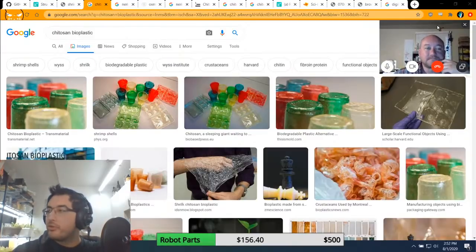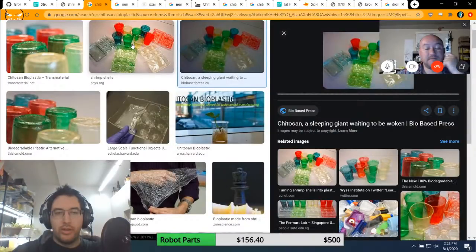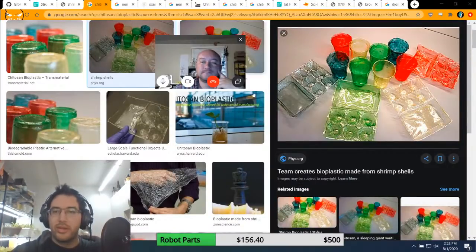Also, just quickly, we had a question about whether it can be colors other than brown. Yes, you can totally dye it. Here are some pictures of chitosan being colors other than brown.